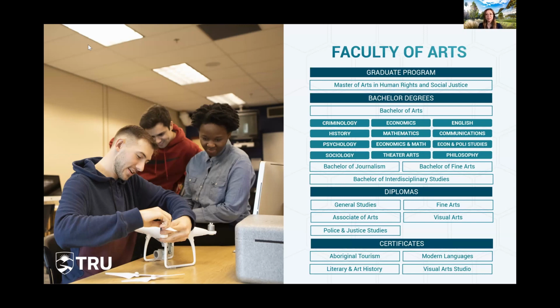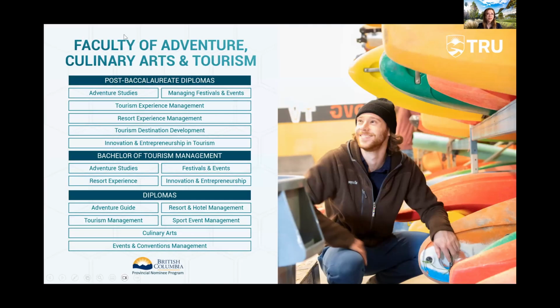And of course, those classical ones like history, sociology, psychology, philosophy. So you can choose any courses from those different majors under the Bachelor of Arts. Fine arts, so studio work, is also available if that applied, hands-on creative kind of study is what you're looking for. So lots of different options under the humanities and creative arts. Adventure, culinary arts, and tourism is an absolutely amazing faculty with lots of hands-on options.